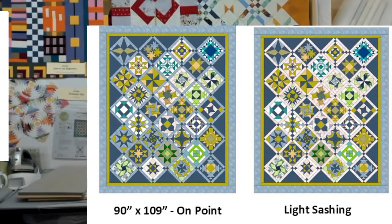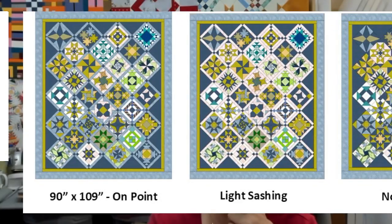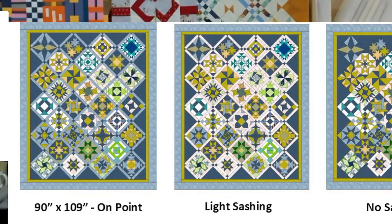This actually makes this about 90 by 109. It still would be a queen size quilt. You could make another row and make 109 square. This still has 1.5 inch sashing with a little setting corner. It still has a border about the same size as the other one I showed you.